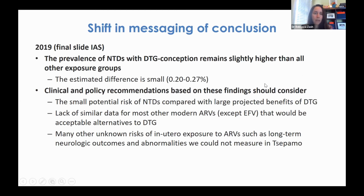And then we added that we thought clinical and policy recommendations based on these findings needed to consider the small potential risk of NTDs compared with the large projected benefits of dolutegravir, a lack of similar data for most other modern antiretrovirals that would be acceptable alternatives to dolutegravir, and that there were many other unknown risks with exposure to ARVs, such as long-term neurologic outcomes and abnormalities that we could not measure in Tsepamo.